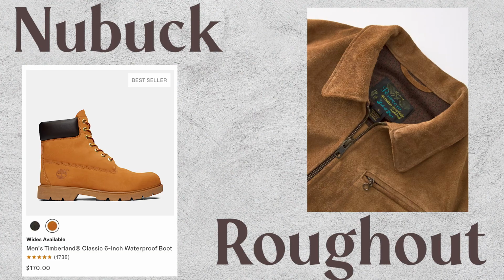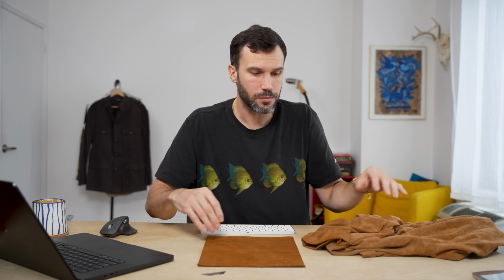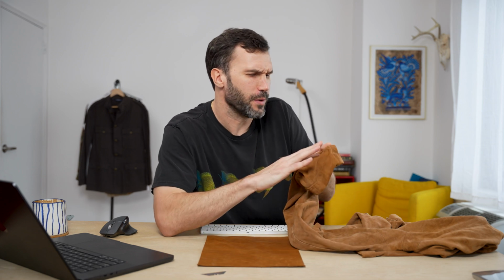Now, there are other types of leather that have a similar type of textured surface, nubuck and rough out, and they're often referred to as suede, but technically they aren't suede. And for this video, we're going to focus just on suede. Though the cleaning techniques and results might be similar for those types of fabric, we're just going to focus on suede. So suede, it's lovely stuff. It's soft, it's velvety, it's supple, it reflects light really cool depending on which way you brush the grain.